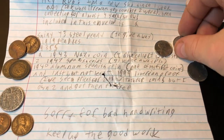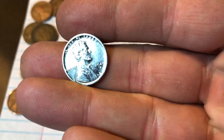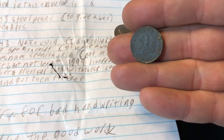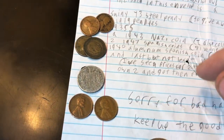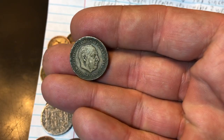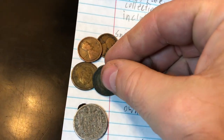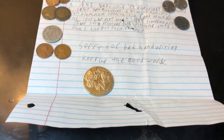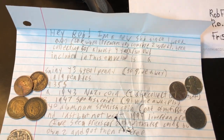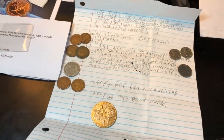I'll be sure to use this 43 steel wheat penny as a giveaway. And thank you for sharing some of your collection with me, especially the Nazi coin and the Spanish coin. We got a couple of 47 Spanish coins right here as well. I don't know if I pointed those out, but that's cool. We got a couple of those, some Wheaties for the collection. Thanks again, Rex. I think it's really cool. We've been collecting for 4 years. Hopefully you coin hunt as well. All right. Thanks again, Rex.